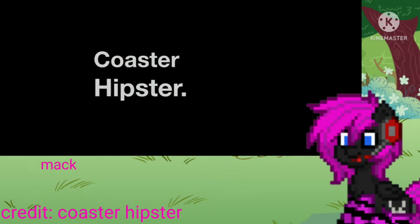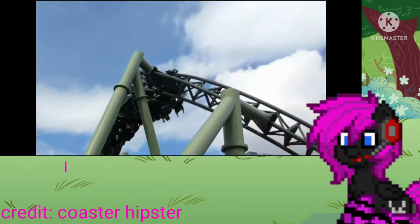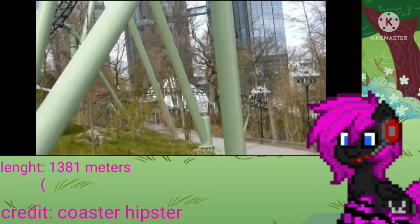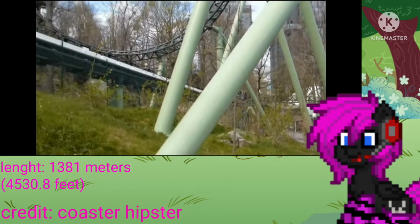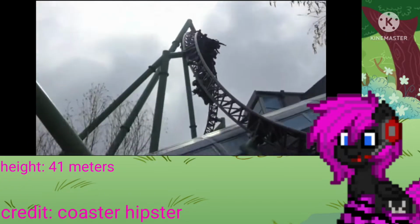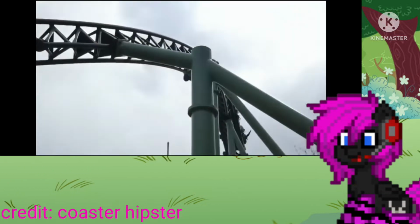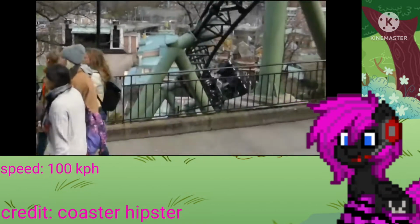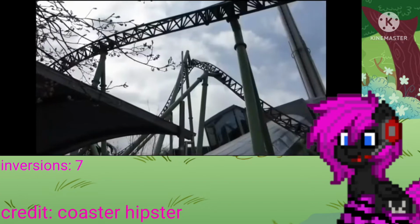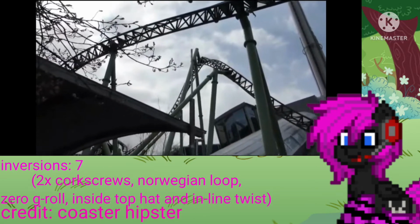So, Helix is a Mack multi-launch and it opened in 2014. It has a length of 1,381 meters, that is equivalent to 4,530.8 feet in length, and it has a height of 41 meters or 134.5 feet. It has a top speed of 100 kilometers per hour, which is 62.1 miles per hour, and has 7 inversions, which is 2 corkscrews, a Norwegian loop, a 0 G-roll, an inside top hat, and an inline twist.